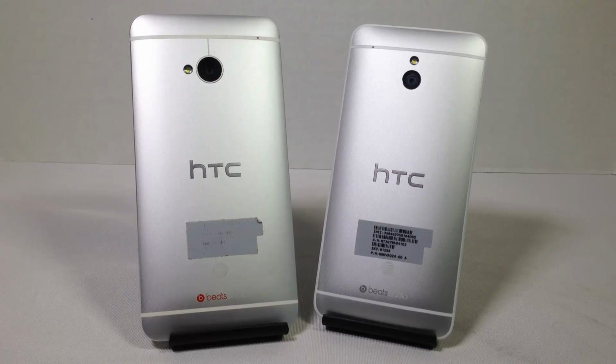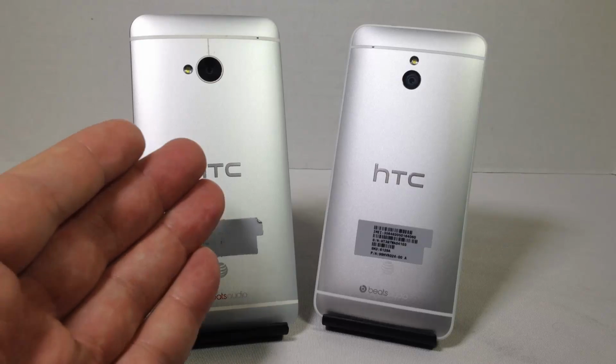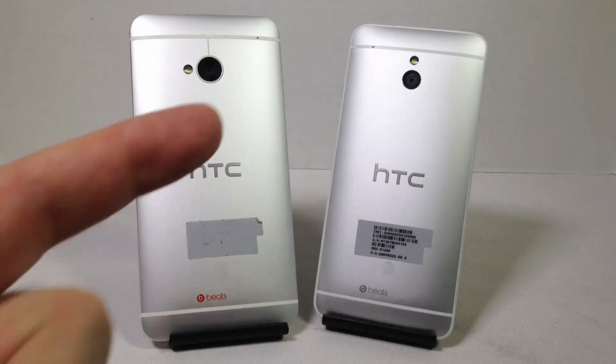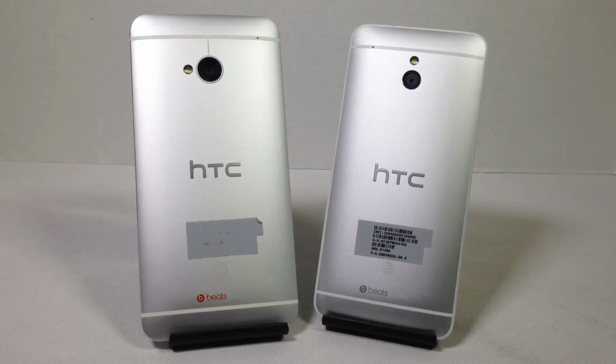Okay, so now here you can see the back of the HTCs. A little bit different in the design, but much similar with the beautiful brushed aluminum back. You can see different layouts for the camera eyes and the flash. Now we're not going to be reviewing the cameras on these devices because they're both the same. There's really no difference from what we can tell between them. Their lamp flashes are definitely powerful and they do a great job. So we won't be doing that, but we'll be doing some benchmarking. So let's take a look at that.